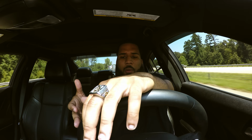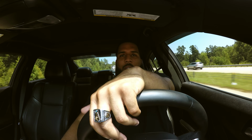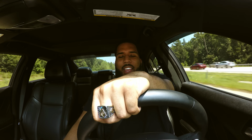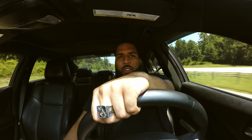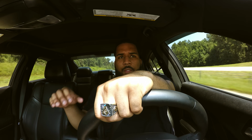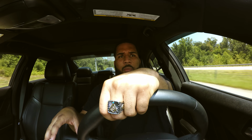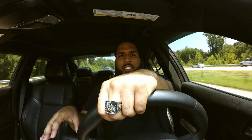Now, as far as the speedometer is concerned, it does go up to a maximum of 140 miles. I've never actually had the opportunity of pushing it that far, but what I can say is that when you activate the sport mode, you can certainly tell the difference between sport mode and normal mode. And if you go into your Uconnect system, it actually gives you the option to adjust. And you can't quite adjust everything.